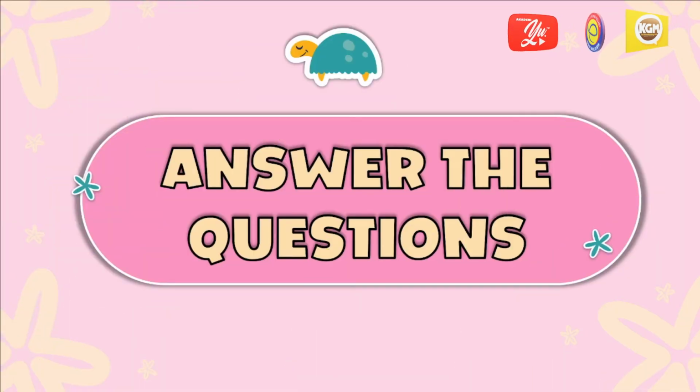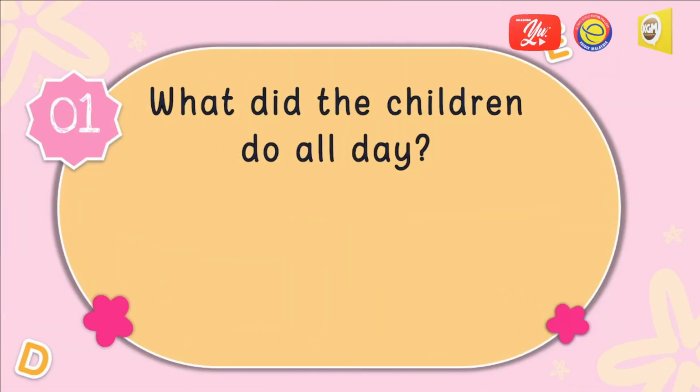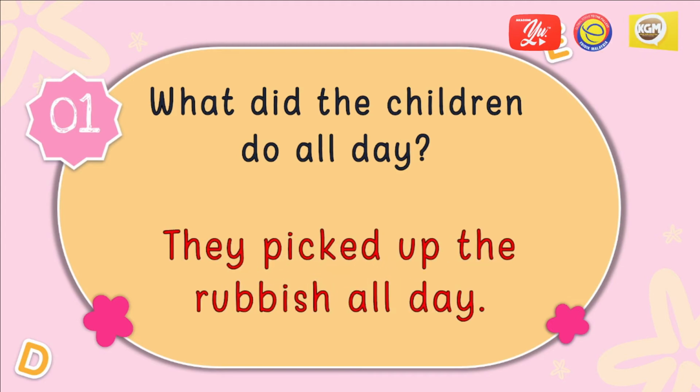Okay, everybody. So now, tibalah masanya untuk kita menjawab beberapa soalan berdasarkan cerita yang kita telah dengar sebentar tadi. Jom kita tengok what are the questions. You can find these questions in your textbook also on page 73. Question number one. What did the children do all day? The answer is, they picked up the rubbish all day. Mereka mengutip sampah sepanjang hari.